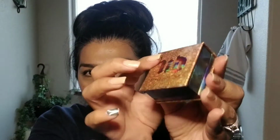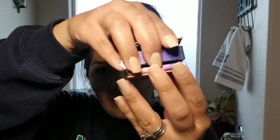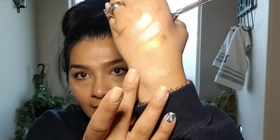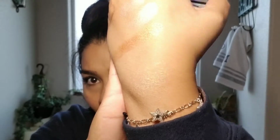So this is what it looks like right here. The bottom opens up and reveals a little brush there. And then the top has a little mirror, and then it has your product in there as well. So I'll give that a little swatch for you guys. Look at how pretty that is. It's just a very nice shimmering palette. It does kind of, it's more on the glittery side than anything, but it's really still pretty.